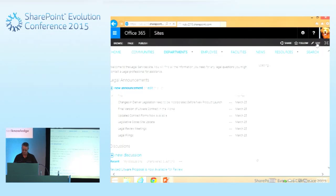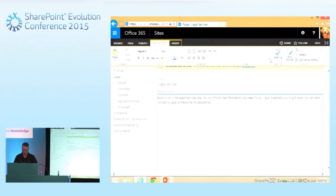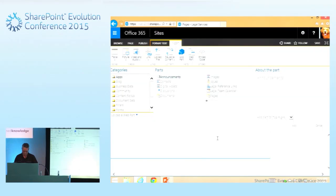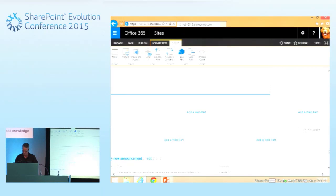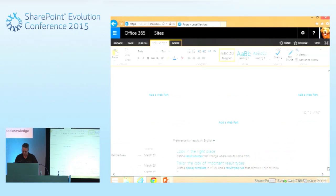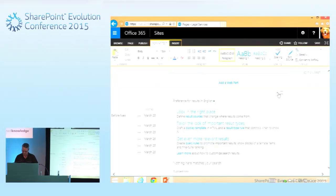We're going to go to Edit. And this works whether or not you have the Content by Search web part, because I'm not going to use the Content by Search web part. Instead, what I'm going to do is drop down here, add a web part, and from the search folder, I'm just going to add a search result web part. And after it refreshes, it's going to take up a ton of screen space. And I'm simply going to edit this.